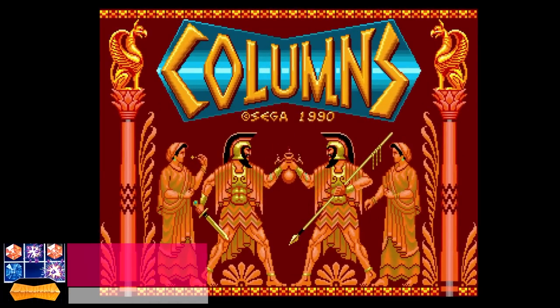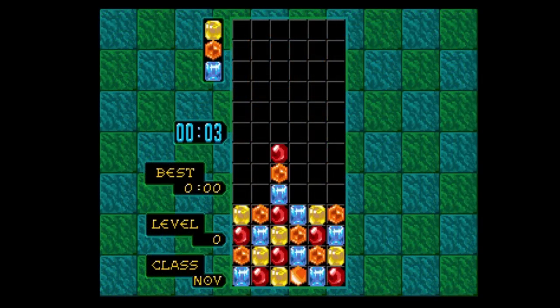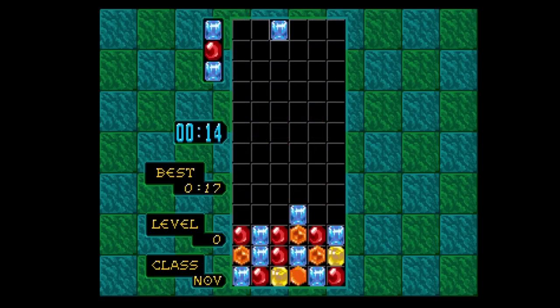And speaking of falling block puzzle games, Sega's Columns makes the list itself, coming in at just a single megabit. Released in 1990 and originally part of Sega's download service in Japan, it's one of the most recognizable properties on the platform. This one really doesn't need an explanation. If you are a Genesis fan, you are well aware of its gameplay. Match the same jewels together in pairs of three to get rid of them.